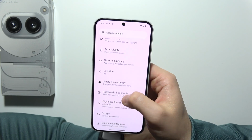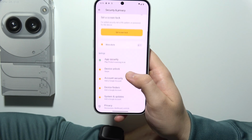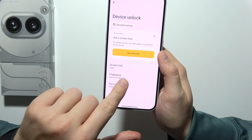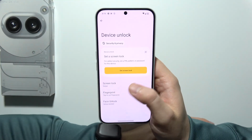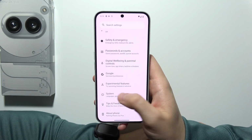And when you go for security and the privacy, in this phone, we can also find the face unlocking and the fingerprint sensor. So the fingerprint sensor is actually built into the display, and the face unlock, of course, is using the selfie camera. Next features that I want to show you, they will be available in the system.